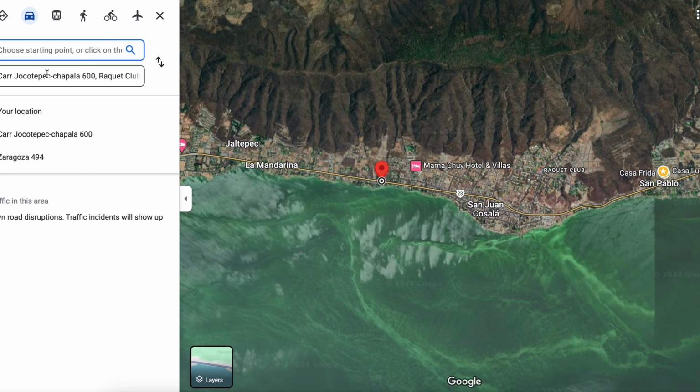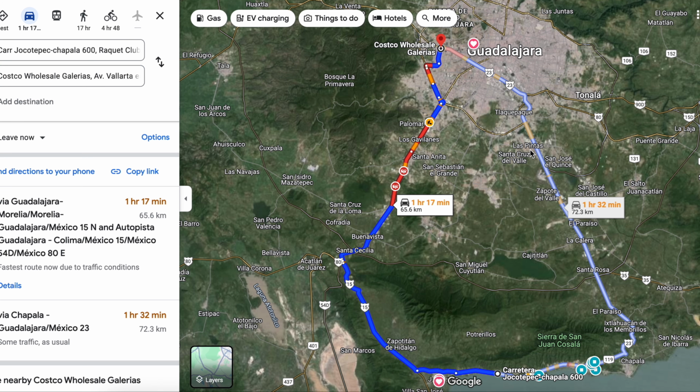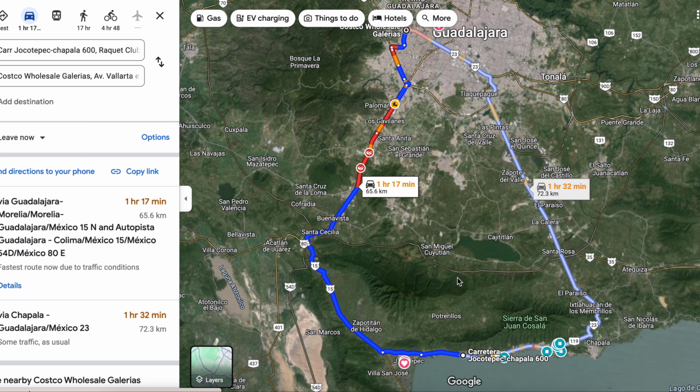Let me see how long it would take you to get there. Today is a Thursday at 3:40 p.m., and it would take you 1 hour, 17 minutes to get to the Costco in Guadalajara. And this is at the Gallerias area where there's a very nice mall in here, food court. What do they have in there? They have a Cheesecake Factory. A lot of good shopping, and that whole area through there, you have a Home Depot in there too, so that's kind of nice. So major city type stuff.